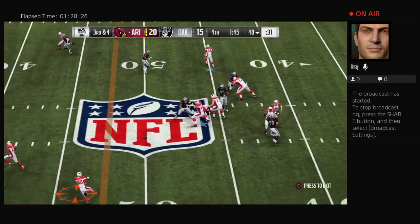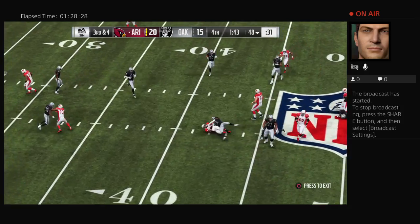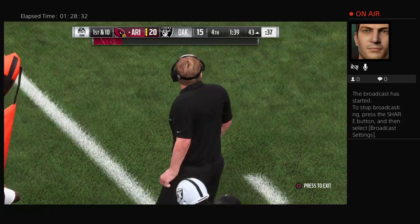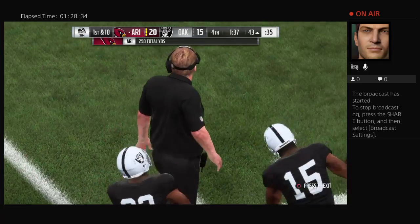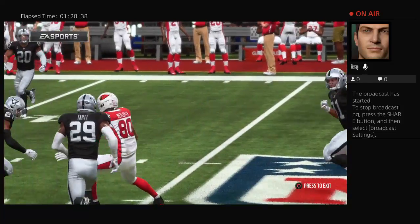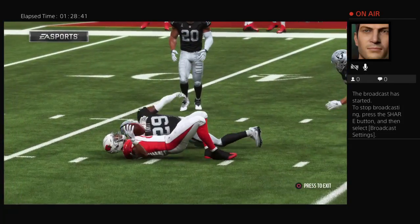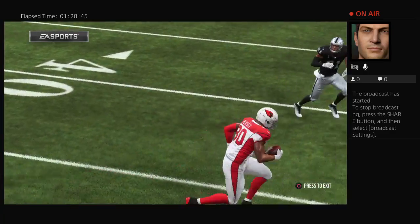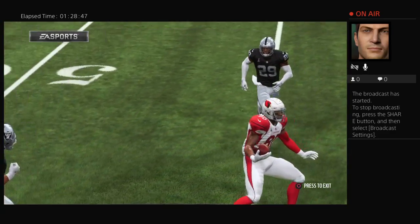Here's Rosen. That's complete to Meredith. And he's taken down at the 43, but not before picking up the 1st. 9 yards on the pickup there, and it keeps the drive alive. But they picked up a little bit of yardage there, and now, in this situation, should be in no hurry to run a play really fast. Let the clock wind down.